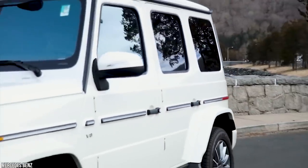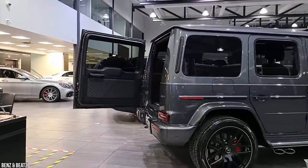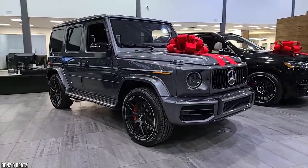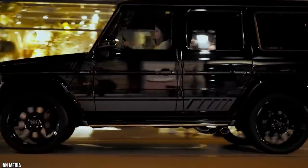The Mercedes-Benz G-Class is known for being rather capable off-road while also offering luxurious accommodations inside. And these models are also known for being stupid fast. The success and longevity of the G-Class has reached another milestone. The 400,000th unit was built in December of last year.